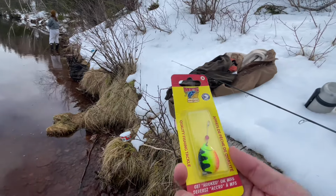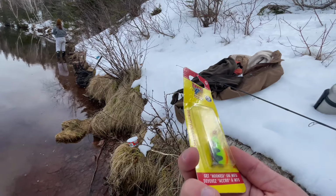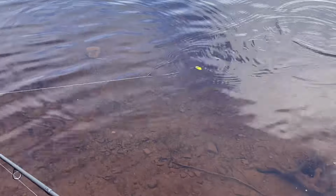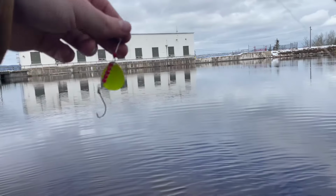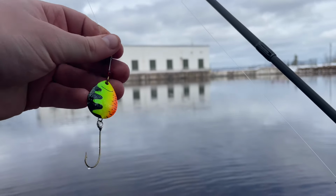I don't usually use bait on lures because it really messes up the action of the lure. But when it's tough like this, bait can never hurt. You can see here the action of this spinner is really good, but they're not designed for casting long distances. So, like I said, I'm gonna take a few split shots and put on it. Beautiful little fire tiger perch color.